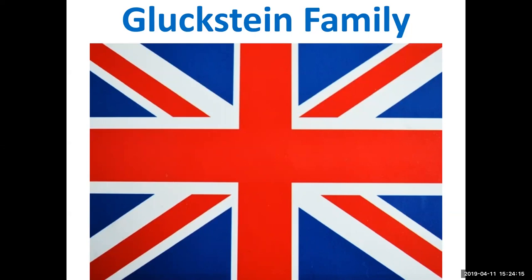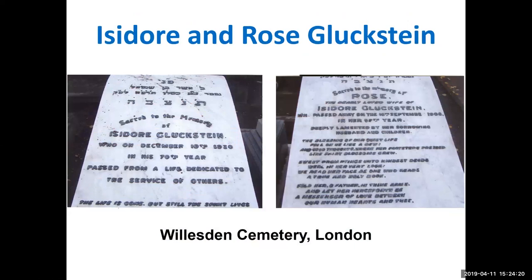Here is Willesden Cemetery. I took these pictures. This is Isidore Gluckstein and his wife, Rose. These are their headstones side by side. Willesden is maybe the most prominent Jewish cemetery in the British Isles, maybe in a lot of Europe, because it includes many of those who were fleeing Holocaust areas. It's a beautiful cemetery and it's been preserved. So you have Isidore and Rose Gluckstein.